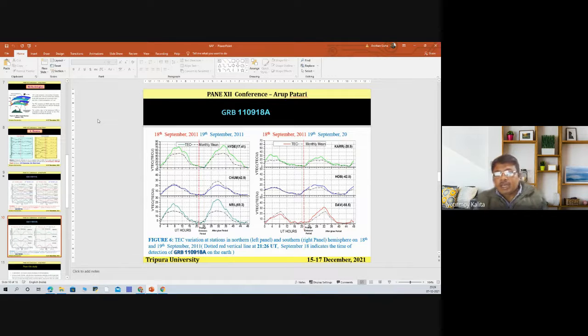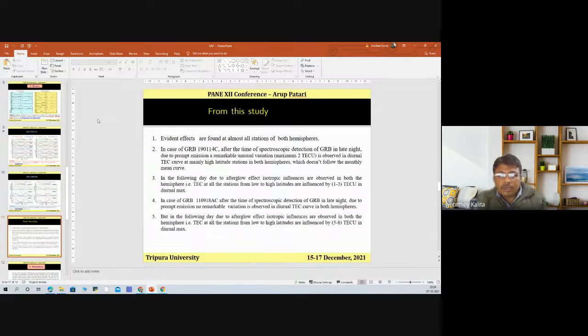But on the following day, that is, in the afterglow emission period, we find remarkable variation in almost all the stations. That is, here also isotropic variations are observed in the TEC values, and the maximum TEC values vary from 5 to 8 TEC units. Our results are summarized here.